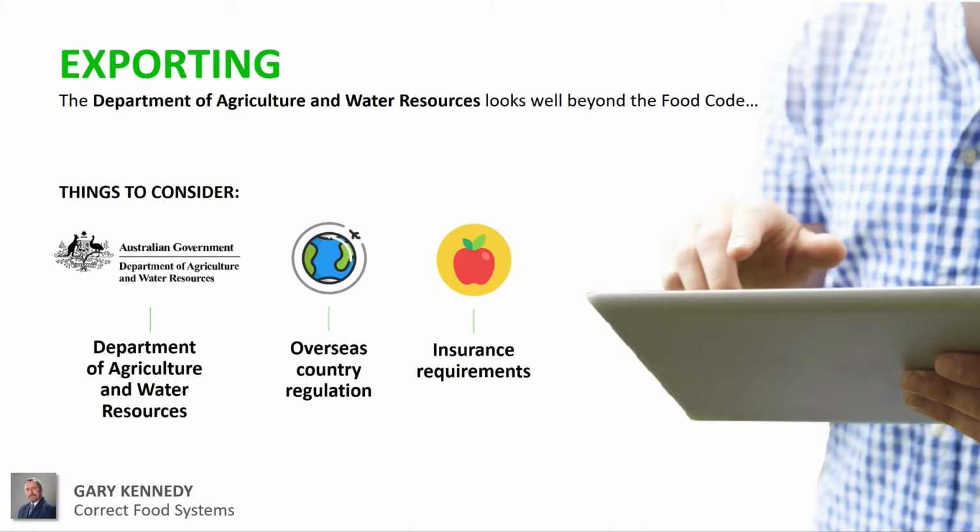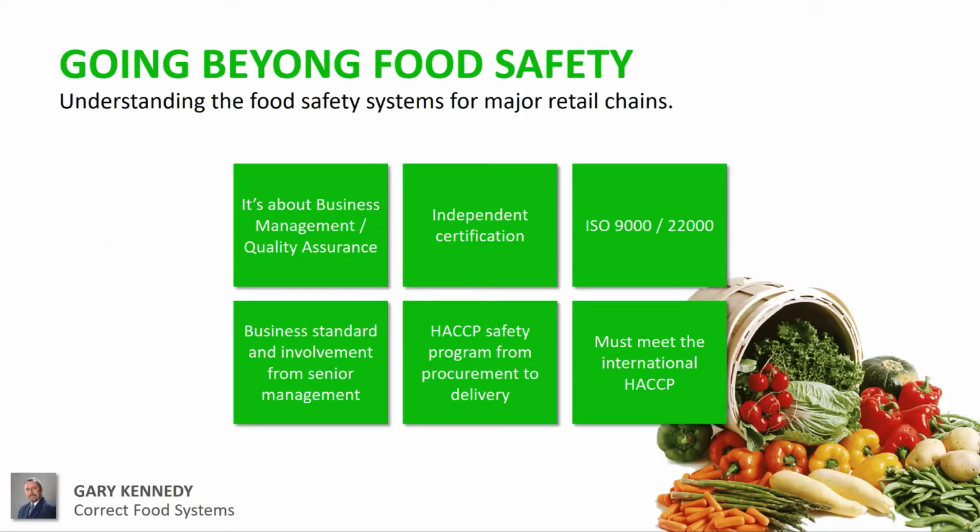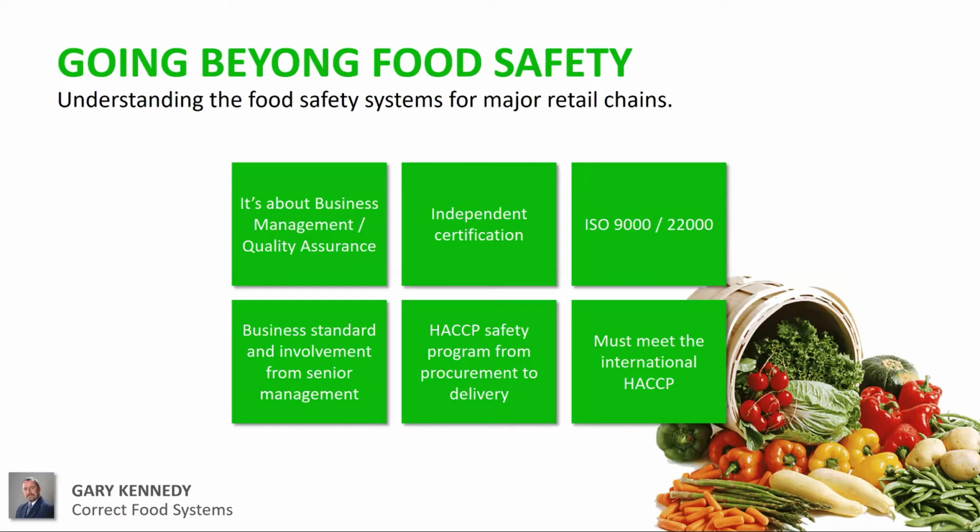Most people want business continuity or recall insurance. I work for one of the major insurance companies, and they won't issue insurance policies unless you can show your systems. So what's required in food safety, or well beyond food safety, for major retail chains such as Woolworths and Caltex and McDonald's? They require far more business management and quality assurance systems than just food safety systems in production.